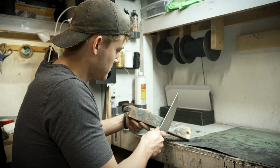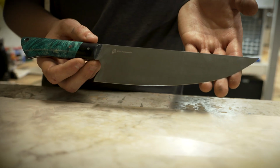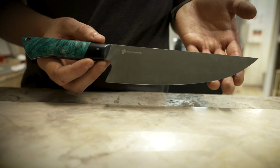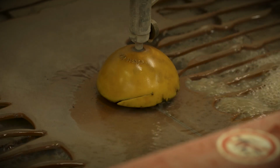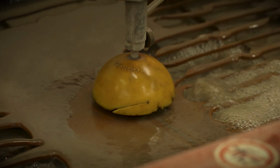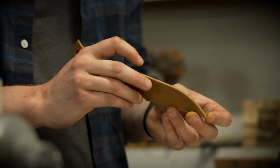So I do a lot of high-end chef knives, and then I do some custom pieces as well using layered steel, like Damascus steel. There's 3 tools I use every single day. The water jet is our high-pressure water mixed with an abrasive garnet, so it cuts steel with extreme precision. So I cut all of my blades on the water jet.